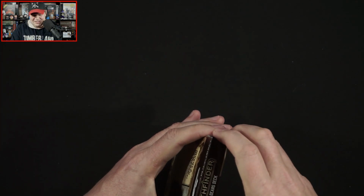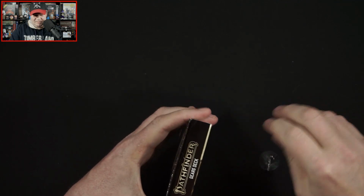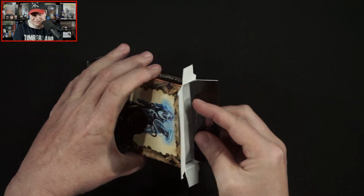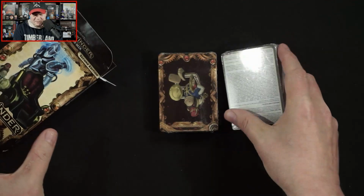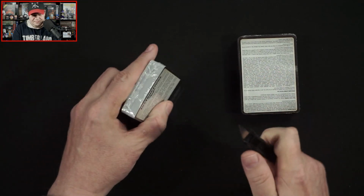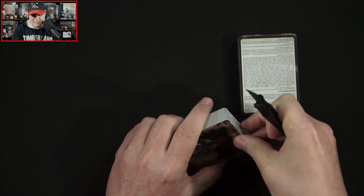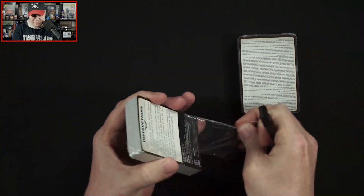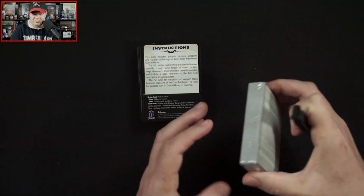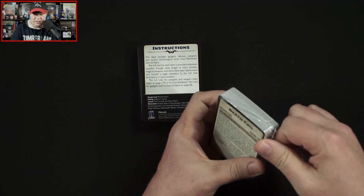Right, so let's open this up here. Always try to not tear up the box when opening some of these. All right, so let me get the old hobby knife out. These have a pretty solid shrink on them. All right, so we've got some instructions there. Looks like we've got some credits on the back here as well.